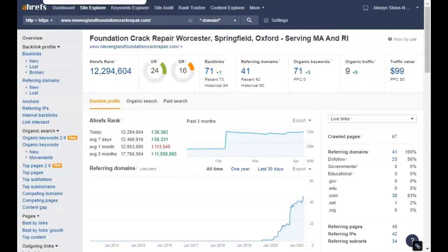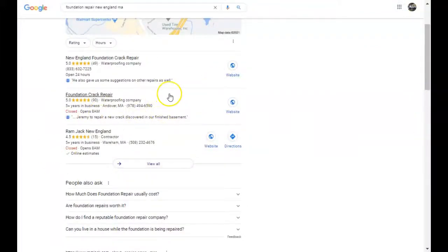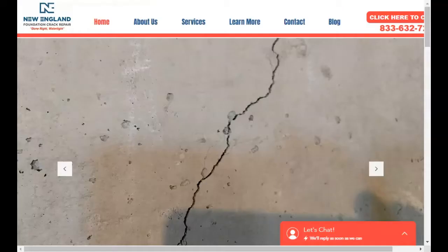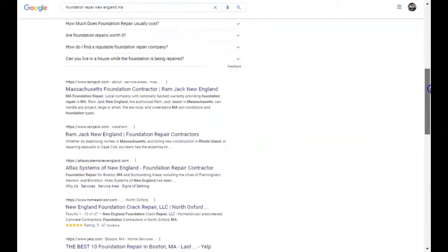And the third tip I want to give you is how to rank here on the map pack. And I'm not sure if this is you guys, Foundation Crack Repair, because they all sound so similar. New England Foundation Repair, New England Foundation Crack Repair. Okay, so if it's not, or if it is and you get knocked off, get citations. A citation is how many times you're listed on an online directory such as Yelp.com or YellowPages.com, and you'll get back on here. Try to beat out your competitors by like 20 or 30 citations, and that should be good.